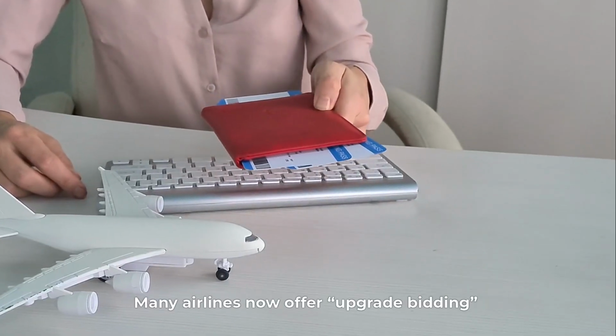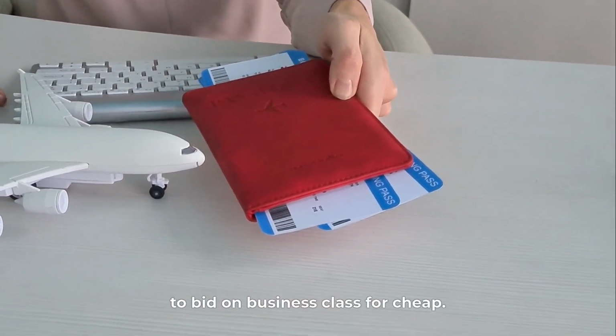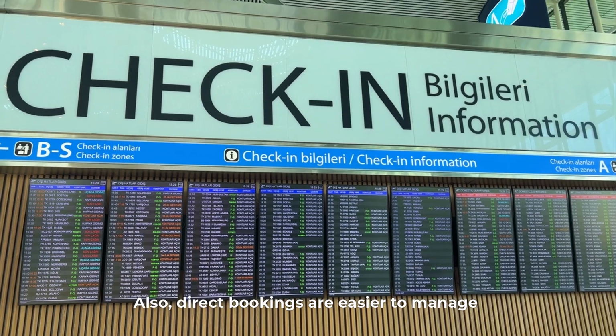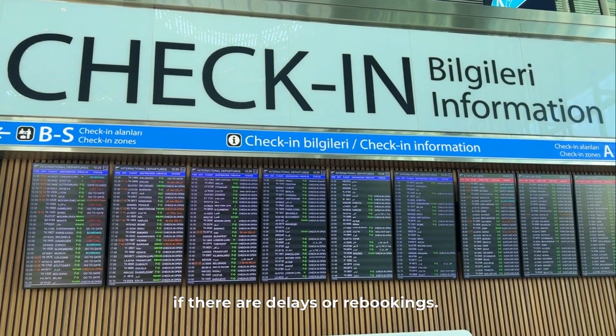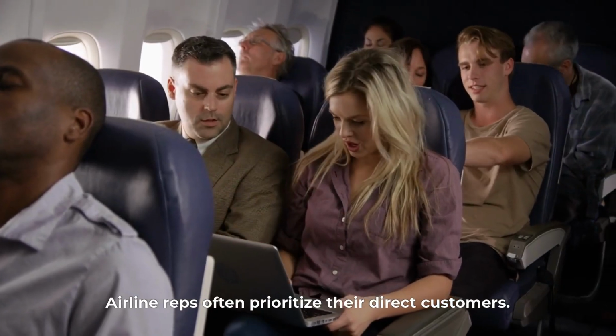Many airlines now offer upgrade bidding to those who book direct, giving you the chance to bid on business class for cheap. Also, direct bookings are easier to manage if there are delays or rebookings. Airline reps often prioritize their direct customers.